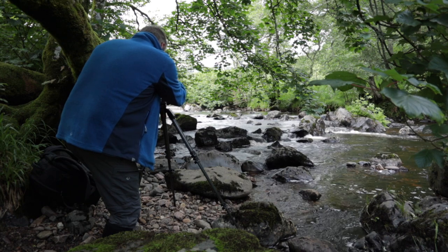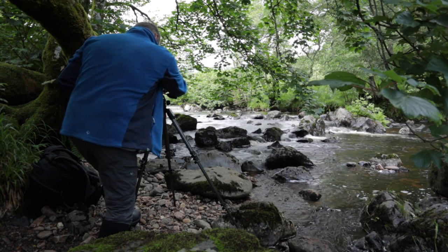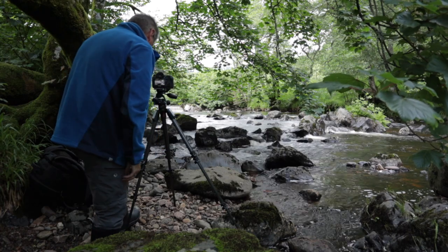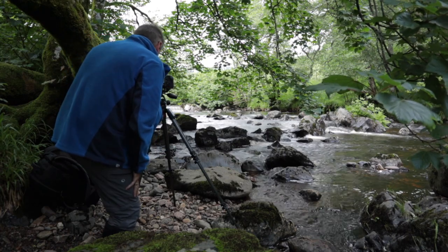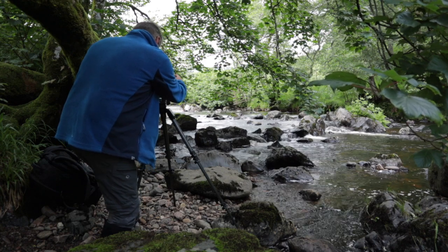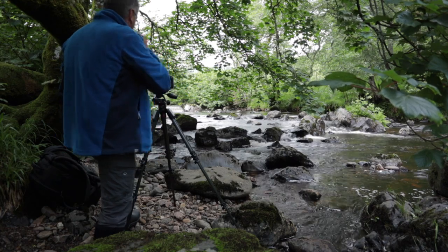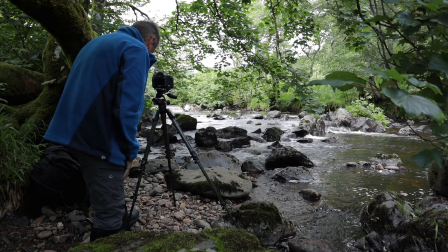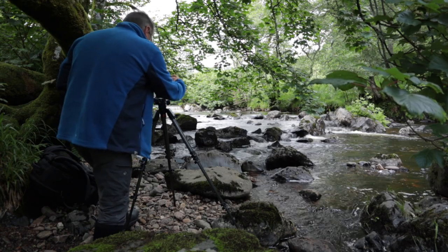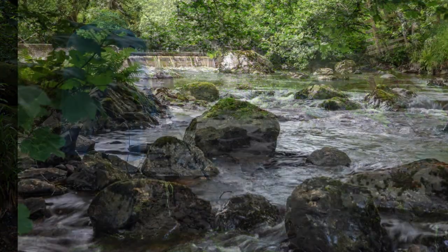I'm going to focus in on the weir for this shot. I'll just check the polarizer. So I've got a quarter of a second, ISO 100, F10. There's a little bit of clipping in the base of the water. So what I might do is a multiple exposure shot, and then I can blend those images together and lighten up these rocks in the foreground.